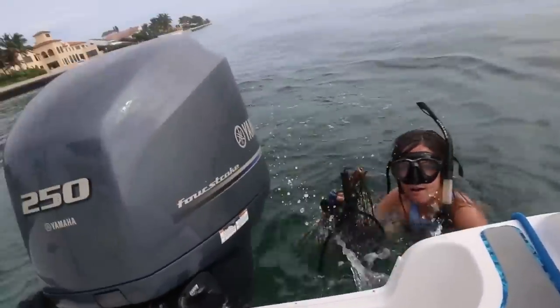Now we are gonna finish getting packed up. We're gonna get our snorkel gear ready, our tickle sticks, our measuring device, our nets, everything we need, and we'll see you on the water next.